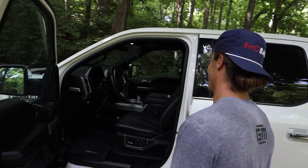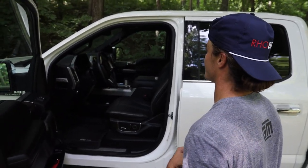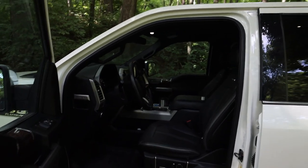The interior is kind of something I've always wanted, something like this, so it's just beautiful, to be honest. I love it.